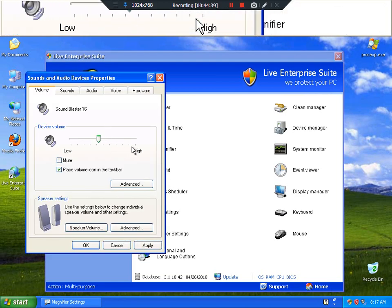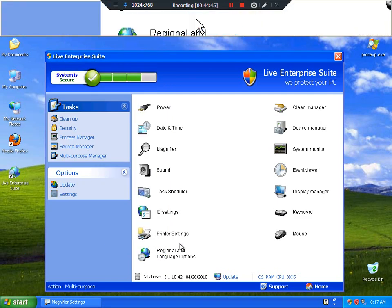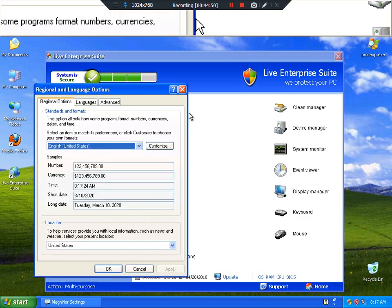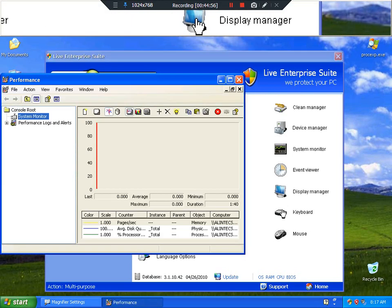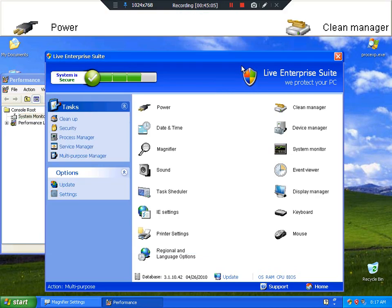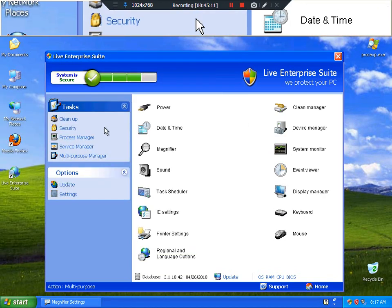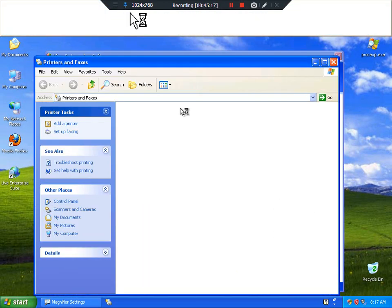sound, maximum VHS sound, nice. What about installing the Romanian interface pack? In a future episode of testing rogue viruses, the monitor, display manager, a keyboard. So this interface is still a Windows XP interface. And as for settings, printer settings. Okay.